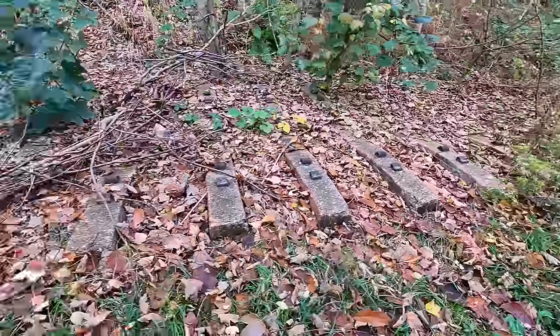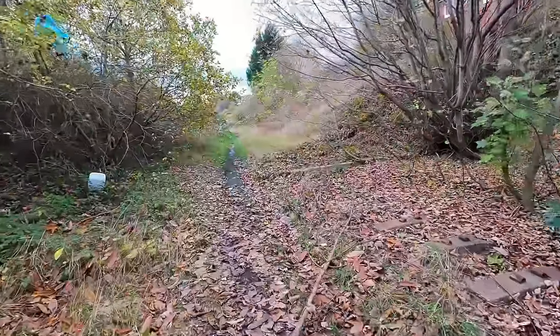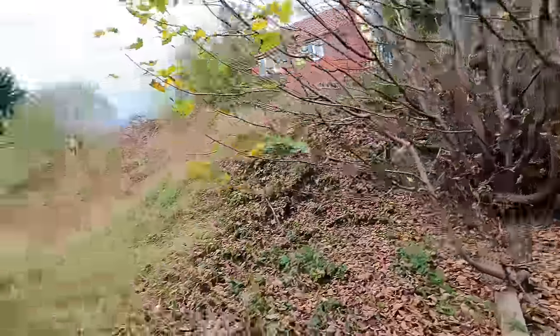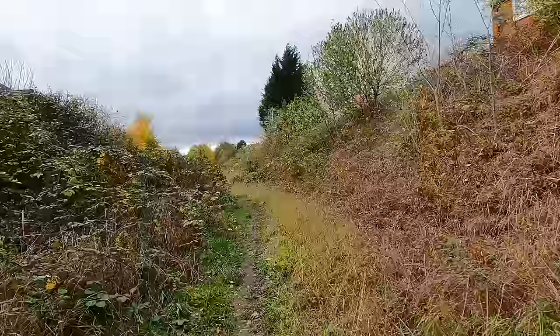And the sleepers do carry on, look. It looks like they're actually probably still there, it's just the overgrowth covering them up. Still very close to the bridge. And it looks nice and clear going forwards too.